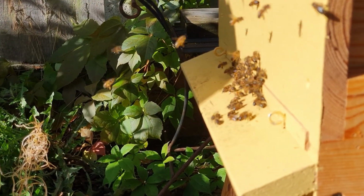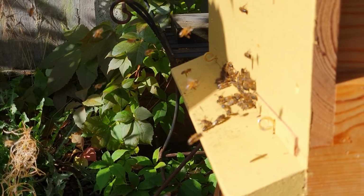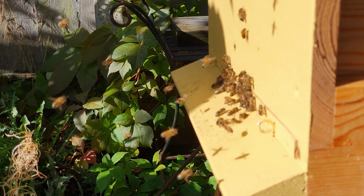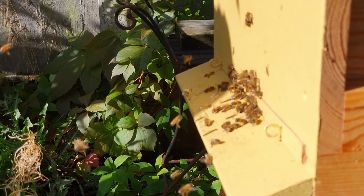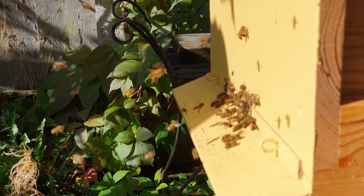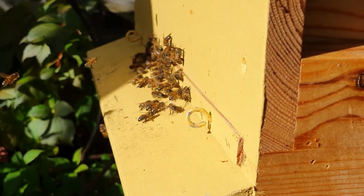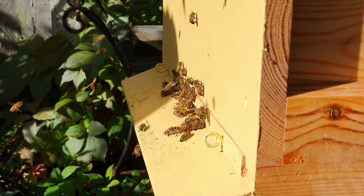You know, you can't see it all the time. They're not fully loaded up, but you will see some bees with pollen on their legs, and they'll come in and pack it into the cells in the hive, ready to make bee bread. Yeah, there's one. Can't really see it very well, but that was really loaded up with pollen on its legs.